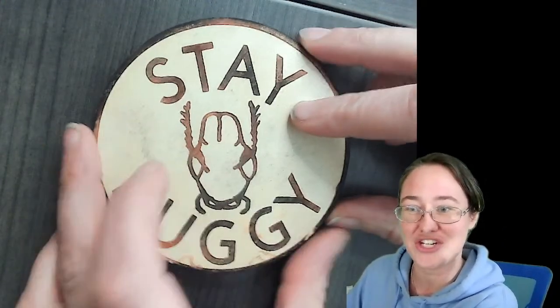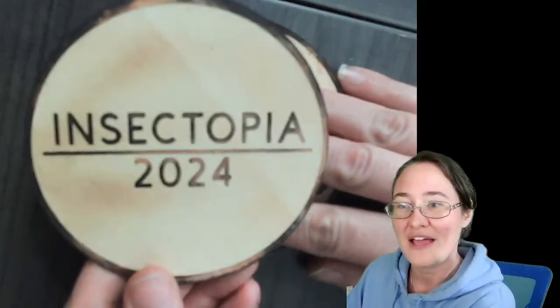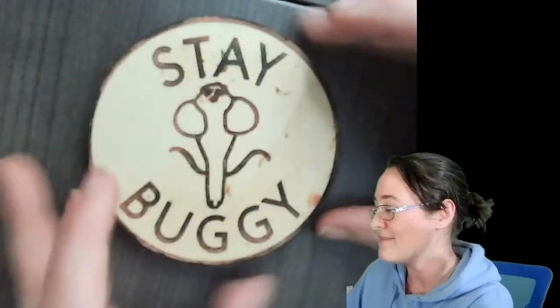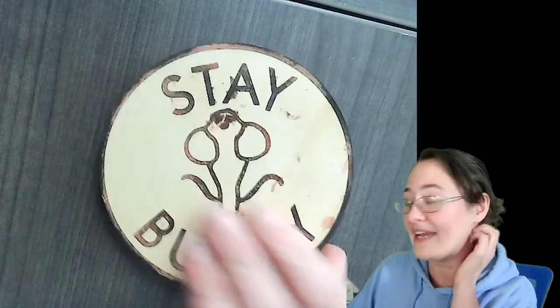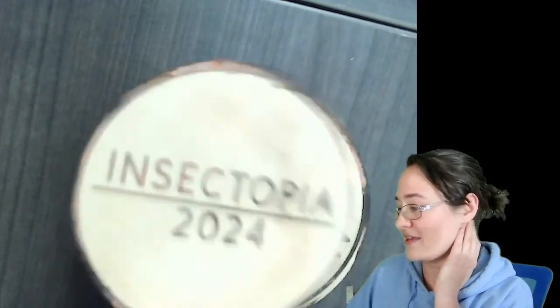This is the wedge-shaped beetle. And then on the back, it just says Insectopia. This guy, he's a bittacid. He's a hanging fly. And on the back, I think it just says Insectopia.